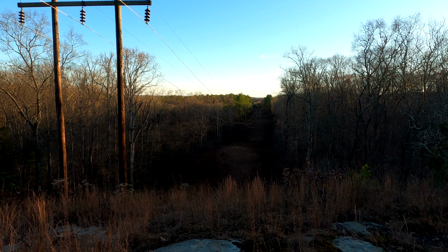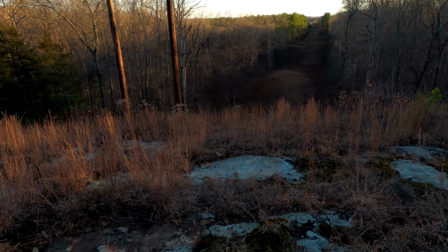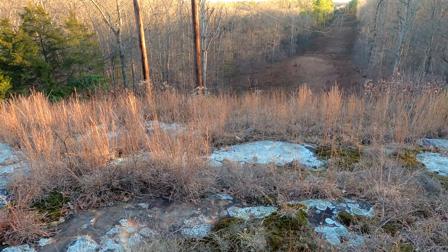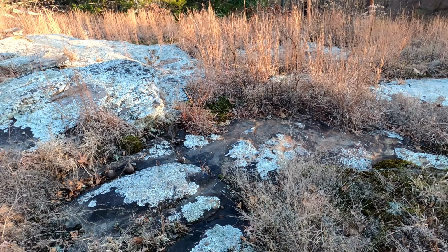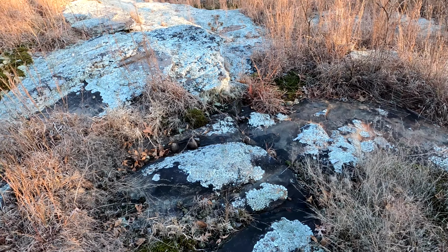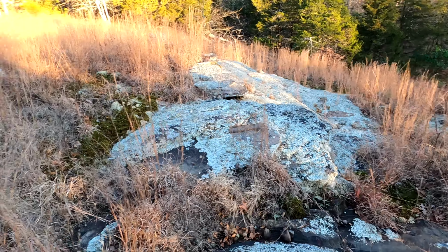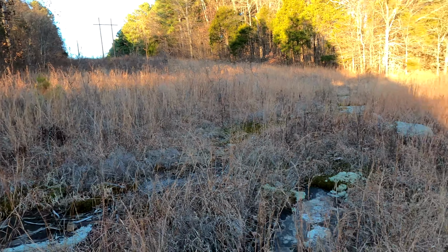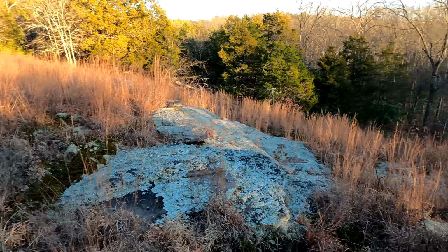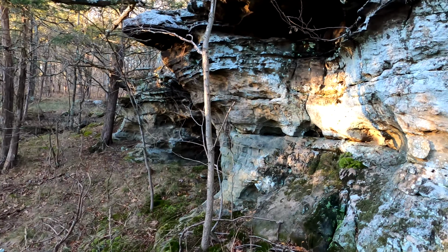All right, folks. Power line cut out. And here's the bluffage at the power line cut out. And then that's just like, ugh. That's briar heaven over there.